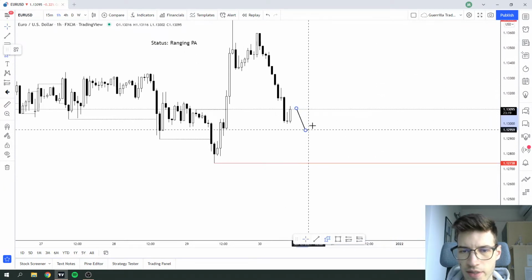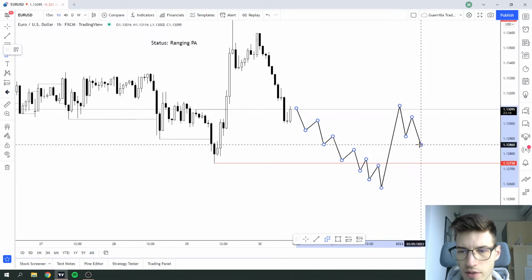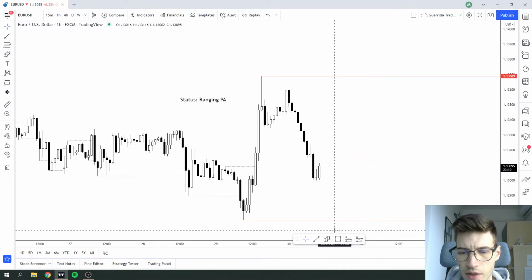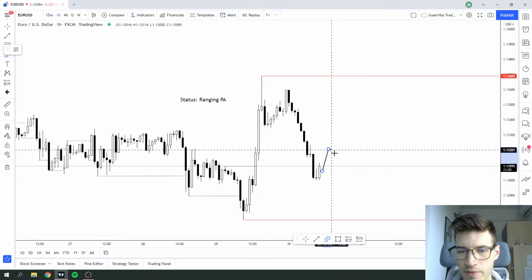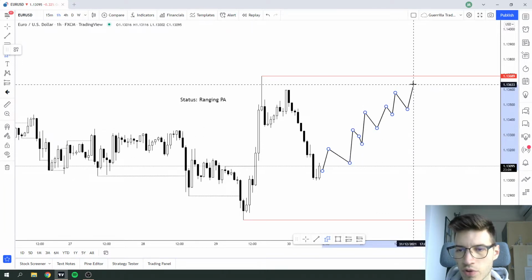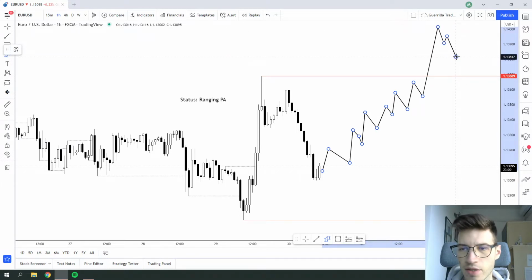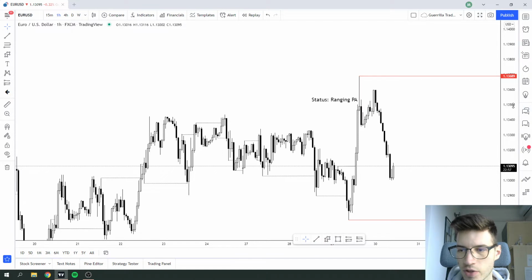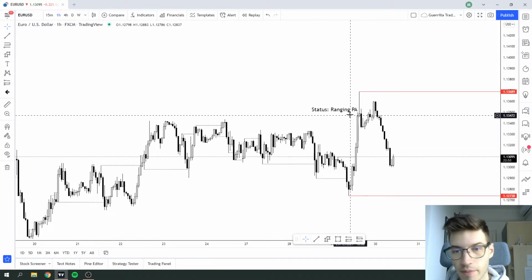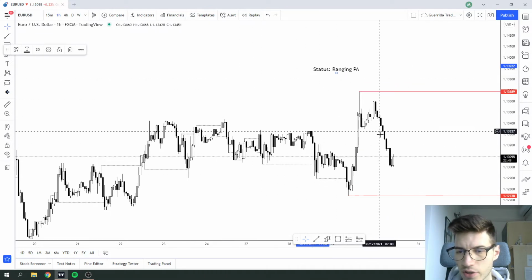Or we can get a descending structure, push to the upside. I would also look for a trade right here. Also, what can sometimes happen is that we can get this ascending structure and then we push to the upside. I would then look also for a trade, but it needs to move away far from this range and get some conviction, get some momentum behind it, because we are currently just stuck in this area without any clear direction.